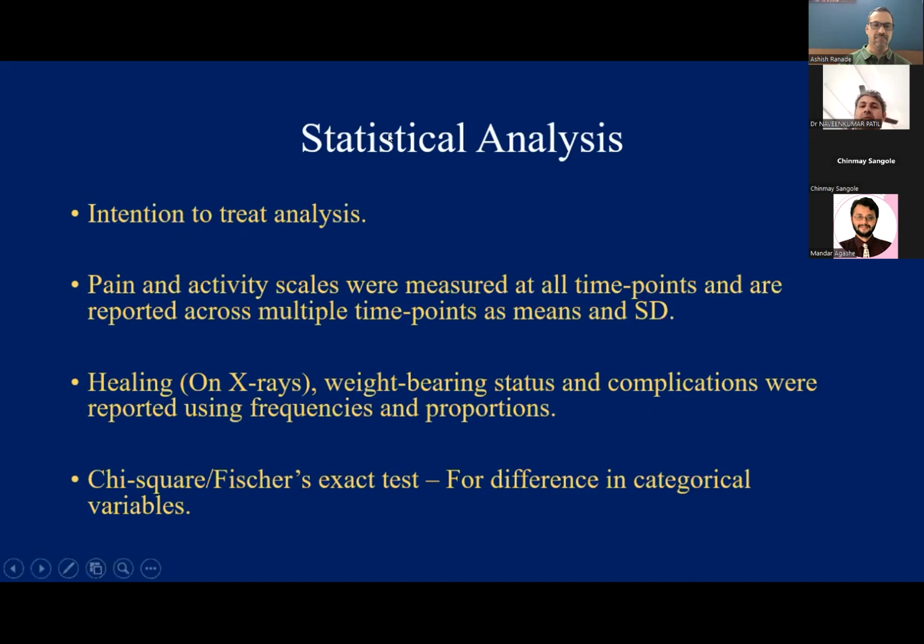So it was an intention to treat analysis, and the pain and activity scales were measured at all time points, and these are reported across the multiple time points as mean and standard deviation. Healing was seen on the X-rays. Weight bearing status and complications were reported using descriptive statistics, that is, frequency and proportions. And the chi-square and Fisher's exact test were used for difference in categorical variables.